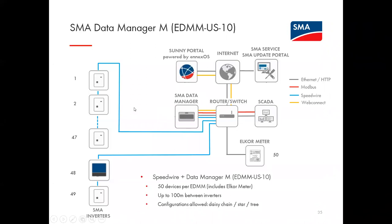The cluster controller could manage up to 75 devices, and that was really just inverters. The data manager can manage up to 50 devices, and that includes inverters and external meters or IO devices. So the LCOR watts on meter is the approved energy meter for the data manager in the US. And there are a couple of IO accessories from Moxa and Wago that will allow environmental sensors to be attached to those devices. And the inverters and the meters and IO devices that the data manager is going to work with simply need to be on the same local area network segment.